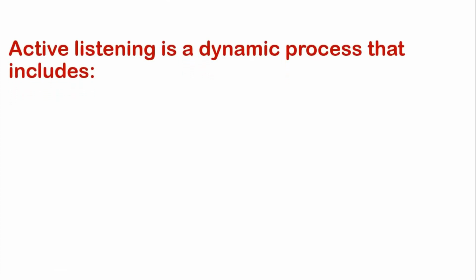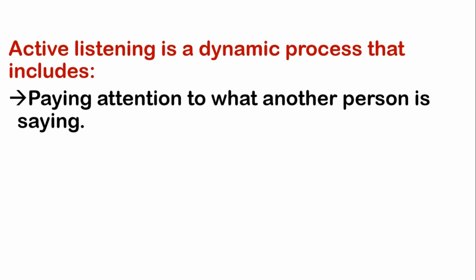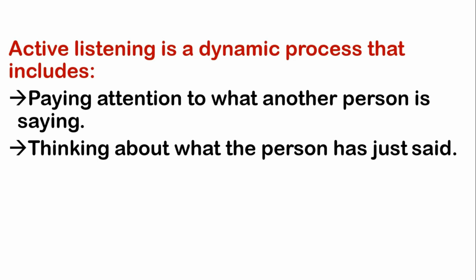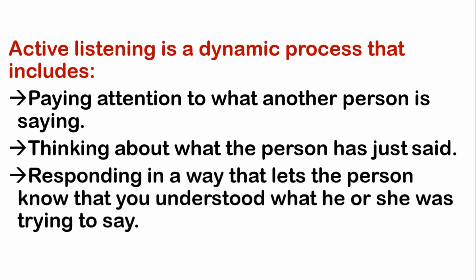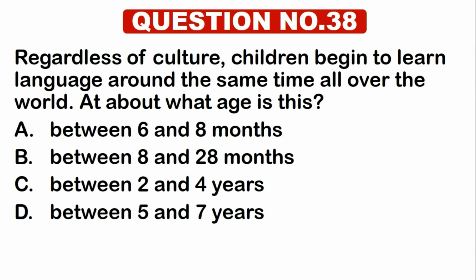Active listening is a dynamic process that includes paying attention to what another person is saying, thinking about what the person has just said, and responding in a way that lets the person know that you understood what he or she was trying to say. Active listening. Number 38, regardless of culture, children begin to learn language around the same time all over the world.